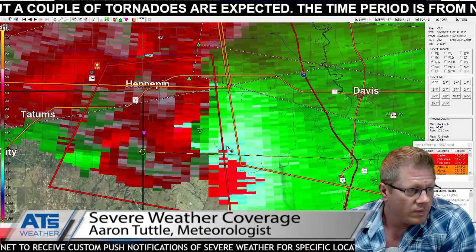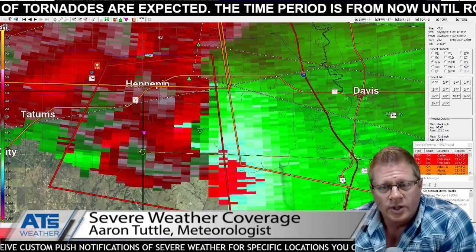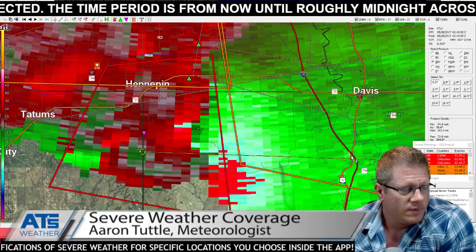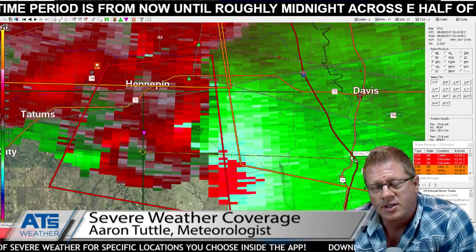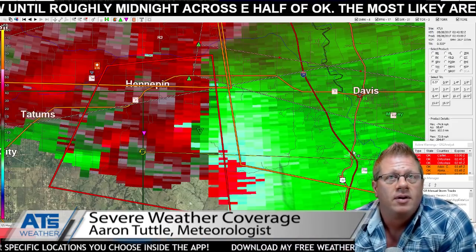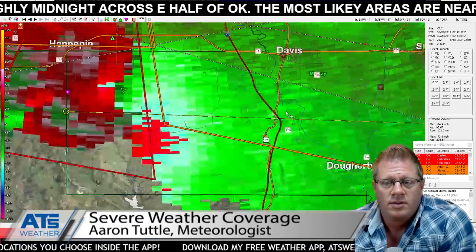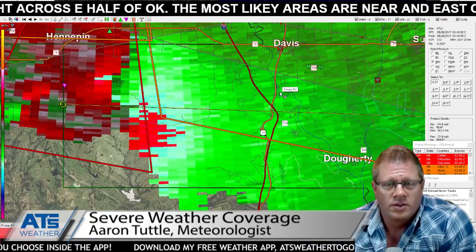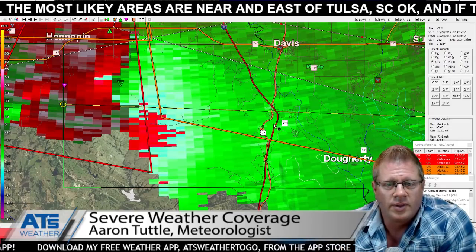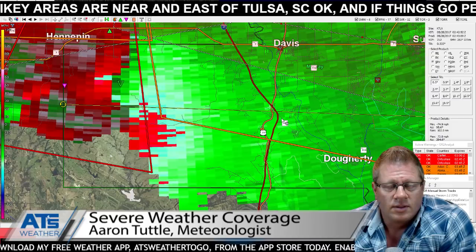So the circulation center is about 10 miles west of Turner Falls. So like I said, it'll pass along that intersection right along 77 and 35. So Turner Falls, was it? Should be just south of the creek, the Washita River stream, just south of there.